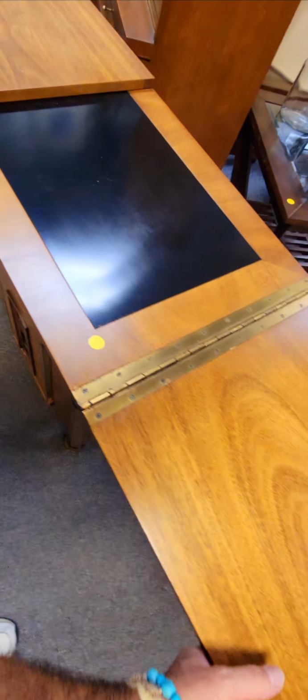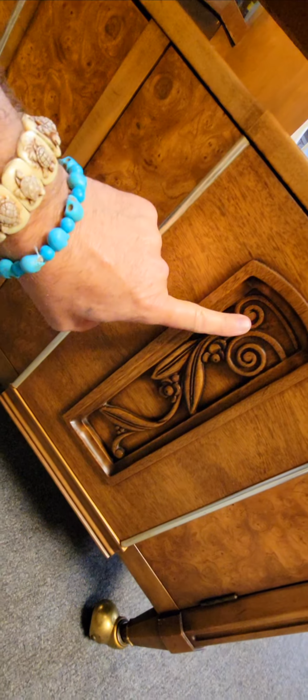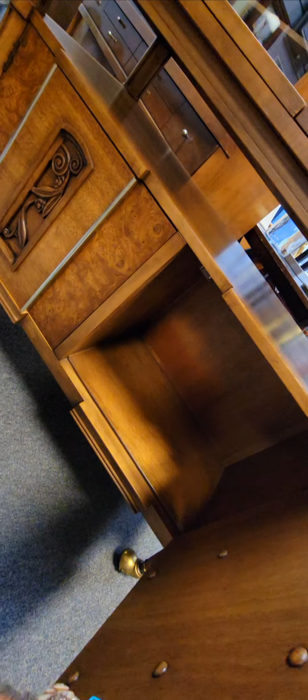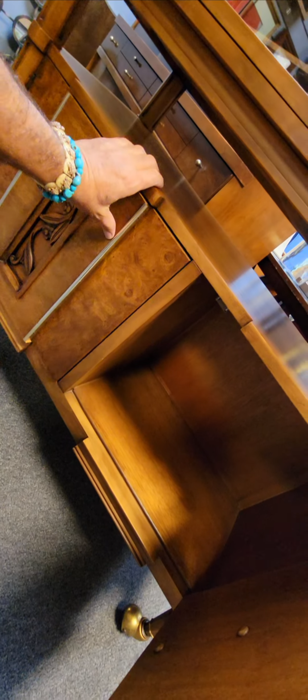They want $55 for it. Man, I wish I had the room. Look at this. It's carved right here. Wow. This is just beautiful. This is really beautiful. A buffet bar server thing, man.